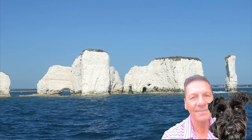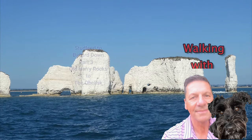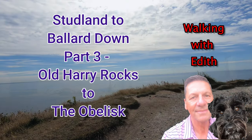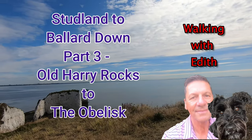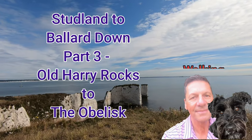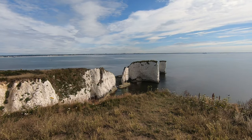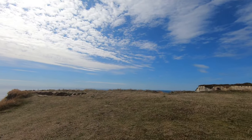In the second part, we looked at Old Harry Rocks and the limestone cliffs. In this third part, we're going to walk from here up Ballard Down to the Obelisk and take in the view along the way. We'll take a last look at Old Harry and then walk up to the next promontory.